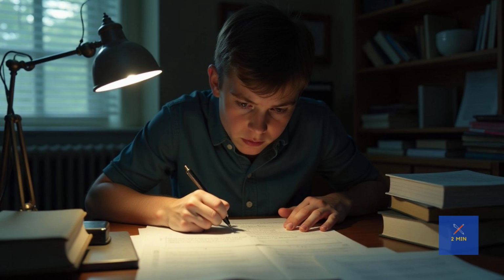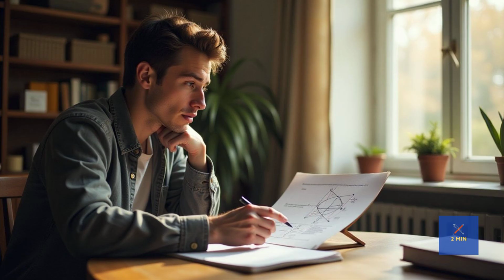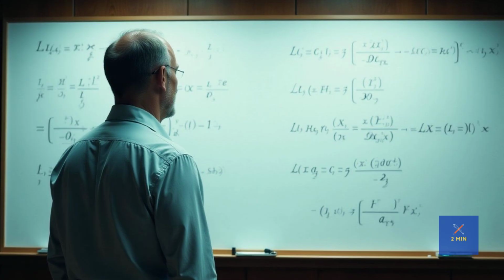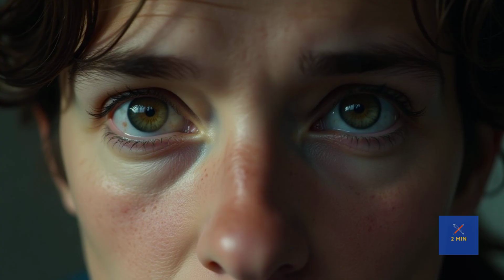For problem-solving subjects like math, physics, or chemistry, active recall means solving problems without constantly looking back at examples or formulas. Try to work through the steps from memory. After solving, explain why each step was necessary. Create your own variations of problems or use the what-if technique. What if the variables were different? What if the question asked for something else? This forces deeper understanding beyond just mimicking examples.